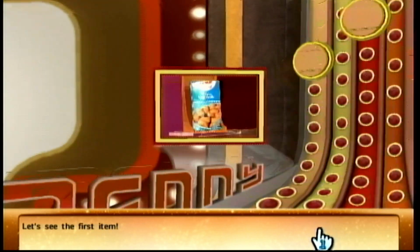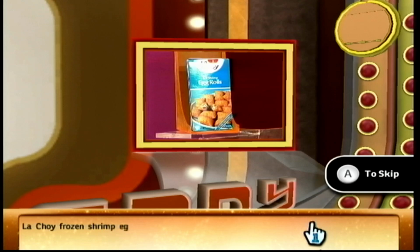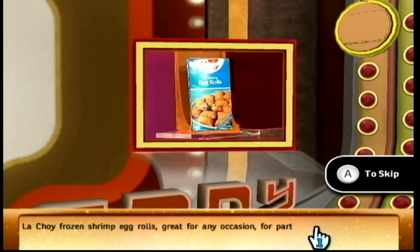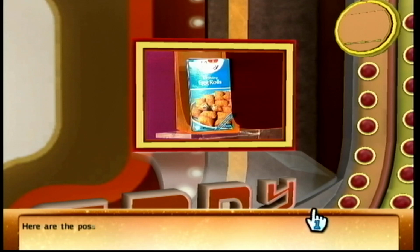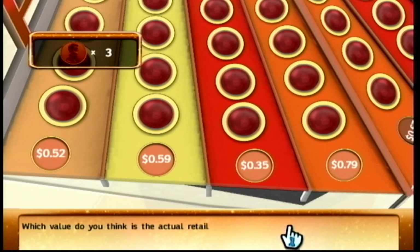Let's see the first item. La Choy frozen shrimp egg rolls. Great for any occasion. For parties or snacks and as appetizers. Serve them anytime. Delicious La Choy egg rolls. Here are the possible values for the first item. Which value do you think is the actual retail price?